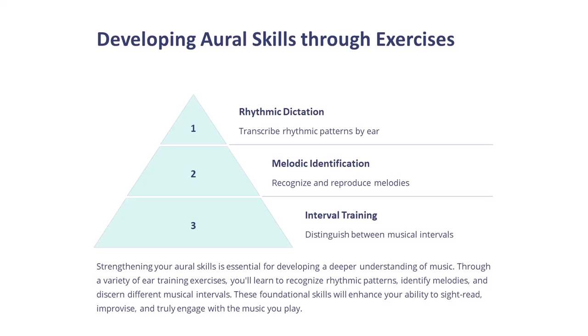Strengthening your aural skills is essential for developing a deeper understanding of music. Through a variety of ear training exercises, you'll learn to recognize rhythmic patterns, identify melodies, and discern different musical intervals. These foundational skills will enhance your ability to sight read, improvise, and truly engage with the music you play.